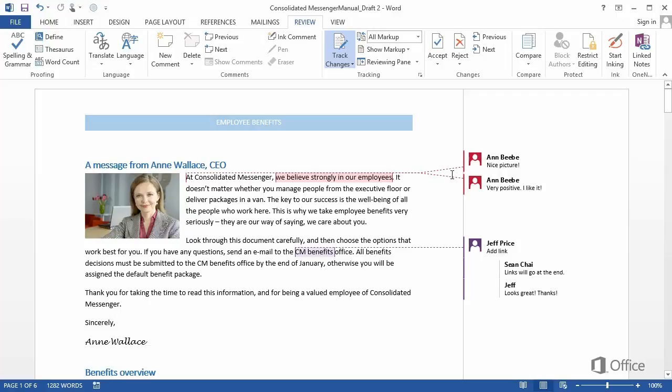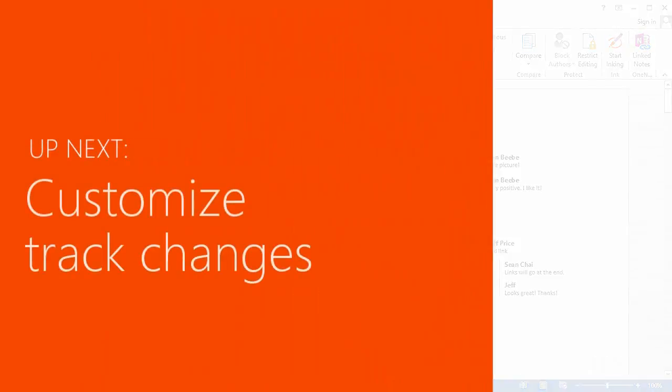Whether you collaborate in email or online, the review tools can make the job a lot easier. Up next, I'll show you a few more ways you can customize how you track changes.